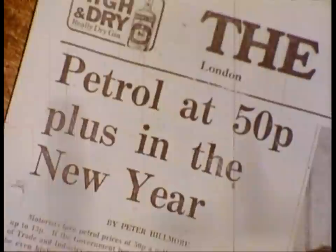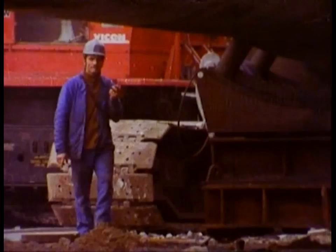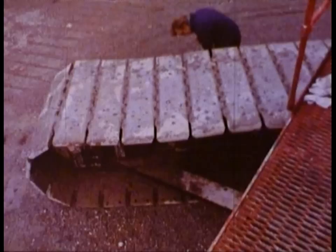October 1973, and the Organization of Petroleum Exporting Countries decided to double the price of oil, and shortly afterwards to double it again. Now the race to get the oil production platforms into the North Sea had assumed an even greater importance. One of the side panels has been fabricated and is prepared for travelling across the basin to a point where it can be lifted by one of the gabbard cranes.